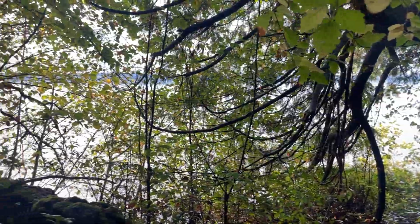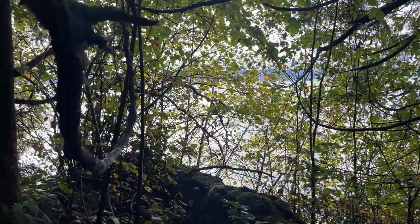You can kind of see some water over here. There's still some more hiking trail there, so we're gonna keep going there. I could climb over this log, or this fallen tree, but I'm not gonna. We're just gonna keep going that way.